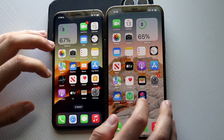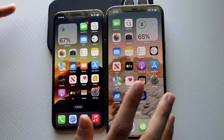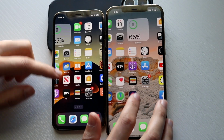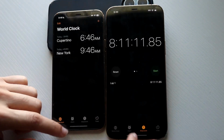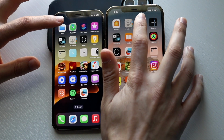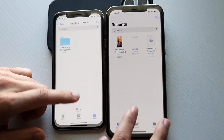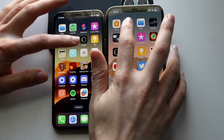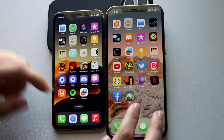Stocks, which I do not have here. Let's go ahead and see if we have any other similar apps. Mail, 3, 2, 1, about the same thing. So not too many differences here. Clock, 3, 2, 1. So lots of similarity for sure, but a few differences here and there. Files, 3, 2, 1. Okay, about the same thing. Let's go ahead and try Contacts, 3, 2, 1. About the same thing too.